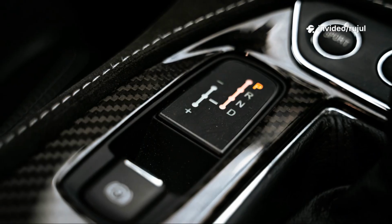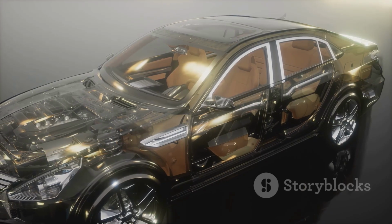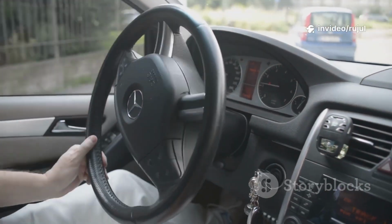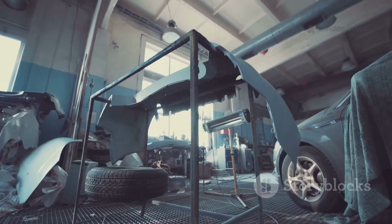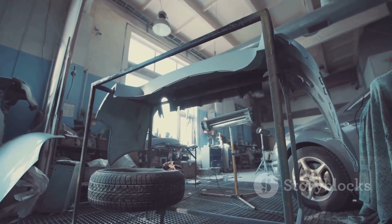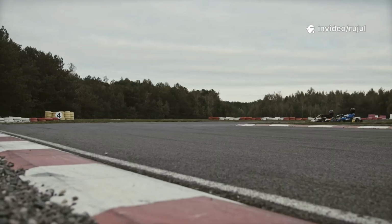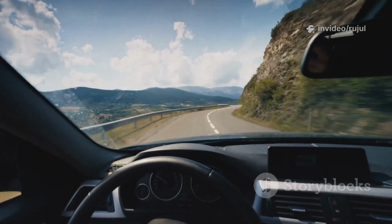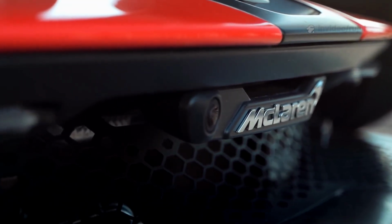One of the most unique features of the SLR is its carbon fiber construction. The entire main body and chassis are made from carbon fiber reinforced plastic. Back in the early 2000s, this was groundbreaking technology for a road car. McLaren used their extensive experience from Formula One to build a car that was both incredibly strong and relatively lightweight. This strong foundation made the car very safe, but it also contributed to its amazing handling and performance. It felt solid and planted on the road, giving the driver immense confidence to use all that power. The use of this exotic material really set the SLR apart from its competitors.